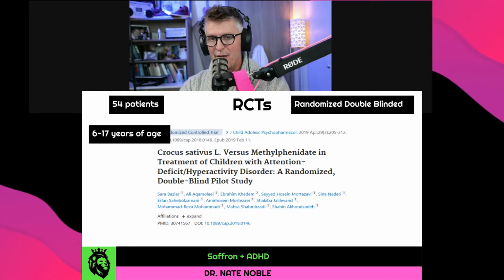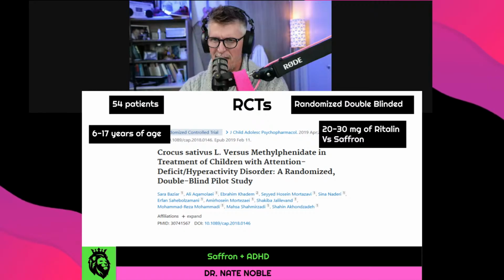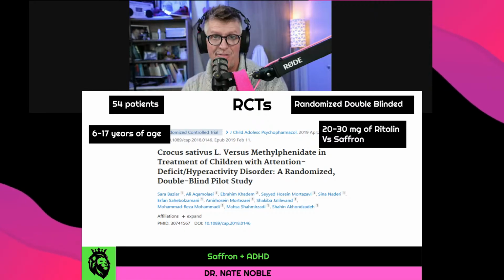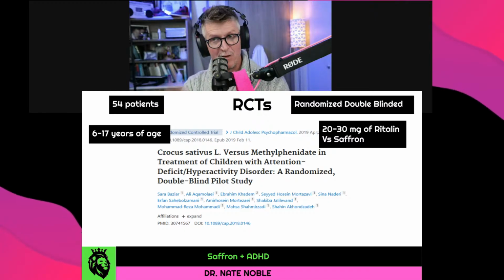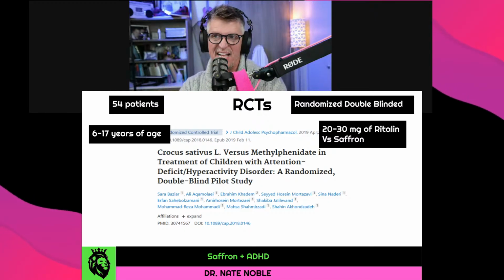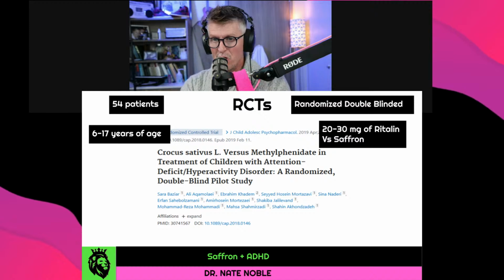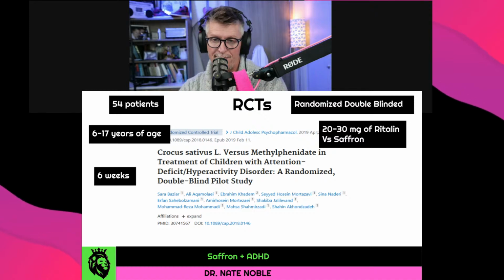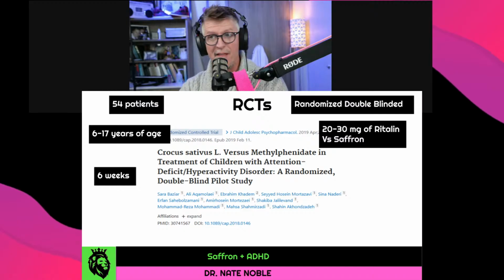All right. They were 6 to 17 years of age. So that's a pretty typical age to treat ADHD. And they were given either 20 or 30 milligrams of either saffron or Ritalin. Now, 20 to 30 milligrams of Ritalin, that's not a small dose of a short-acting Ritalin. That's not small. You're going to feel the effects of that. Okay. And they used the same dosing for saffron, and they did it over 6 weeks. Okay. So again, not that long of a time.